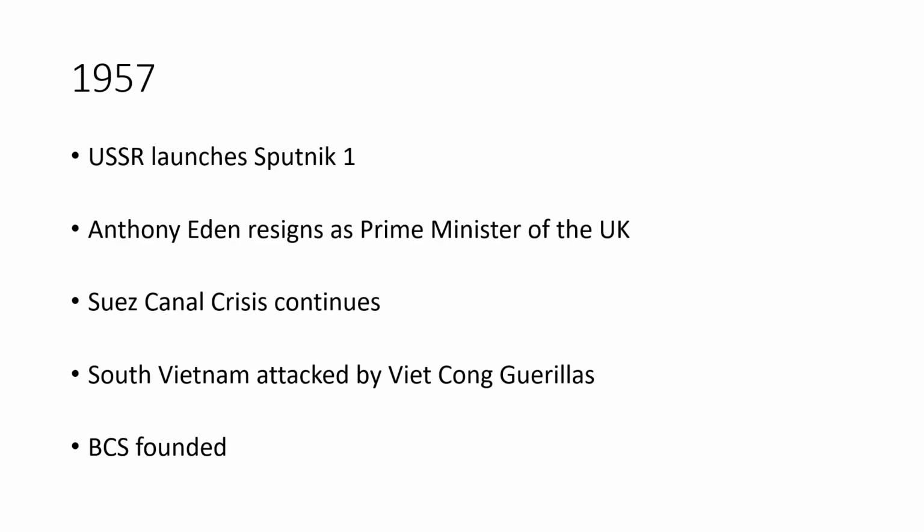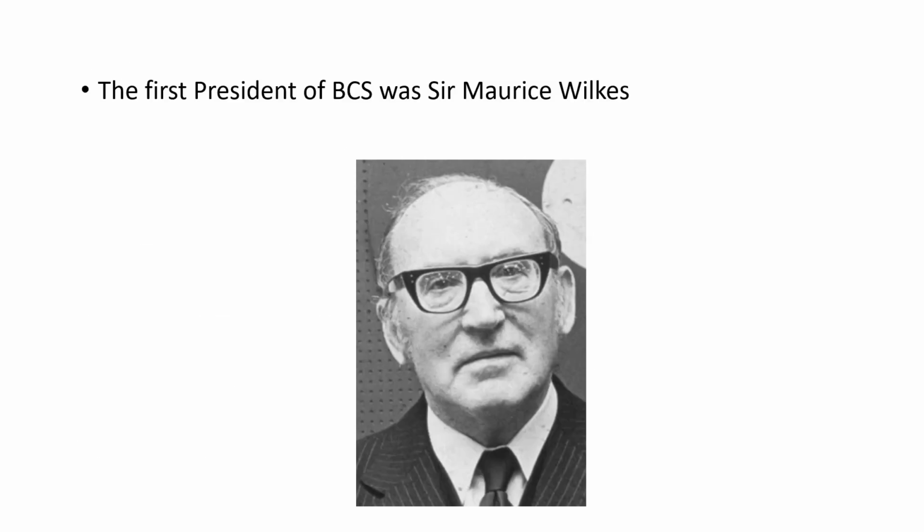Just for context, the USSR is launching Sputnik 1. The Prime Minister of the UK is resigning in this year. The Suez Canal crisis is continuing. South Vietnam, events are occurring there. But also the late 50s, 57 is the year BCS is founded.